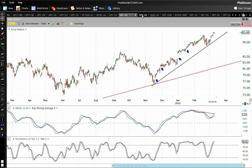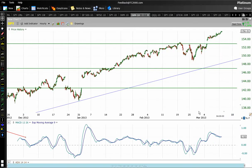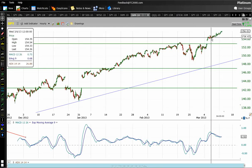Now, on an hourly chart of the S&P 500, what I want to note here is anytime we're getting into a quote-unquote overbought scenario on a longer-term time frame, we want to move to a shorter-term time frame, and then we want to look for divergences to show up on that shorter-term time frame. So since the recent low on February 26th, after this brief correction here, prices have pushed higher, and now we're seeing prices push higher over the last week or so.